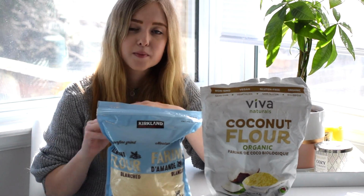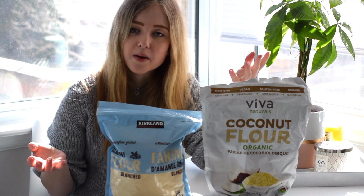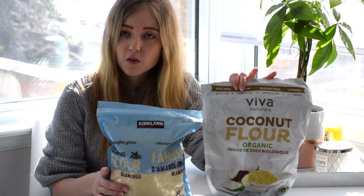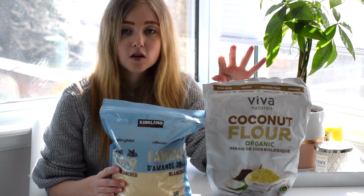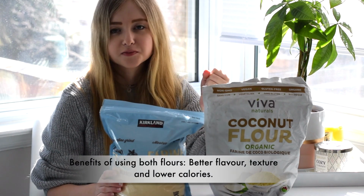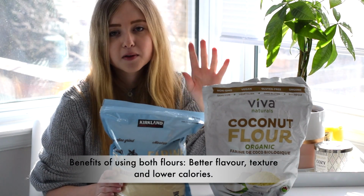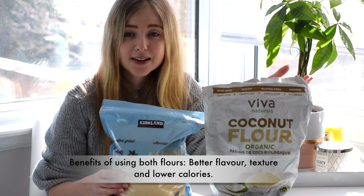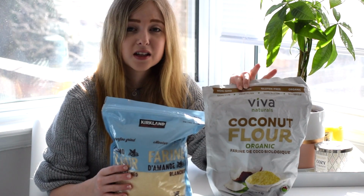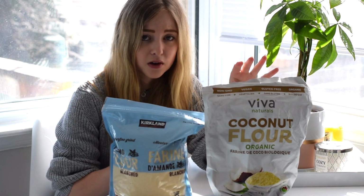Plus, the overall texture of your baked good will come out better if you're using both flours rather than just one. This is why I recommend always having both of these flours in your kitchen, no matter what. If you're just baking with one of them right now, I promise you you're missing out. Just try and grab both of them if you can. And plus, you'll end up saving money in the long run, especially if you've been just using almond flour. You'll find that you need to use a lot less of it when you're also using coconut flour.